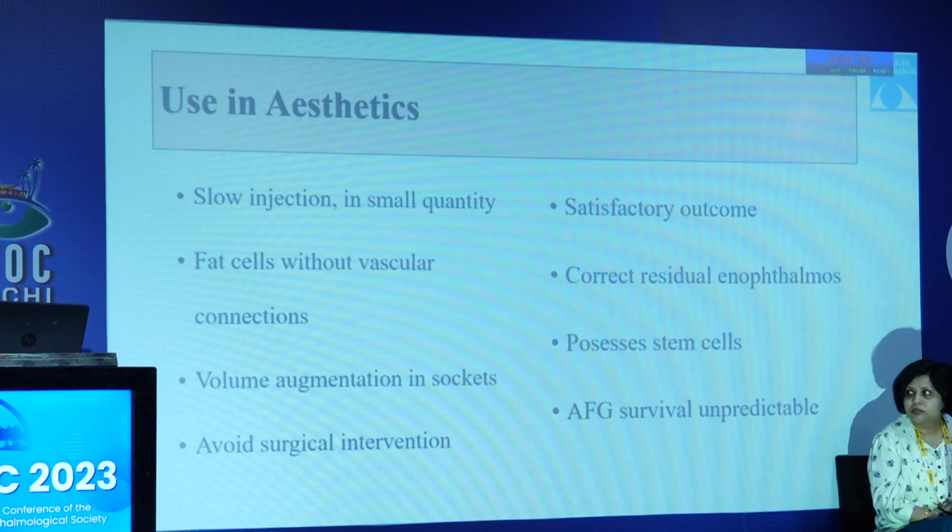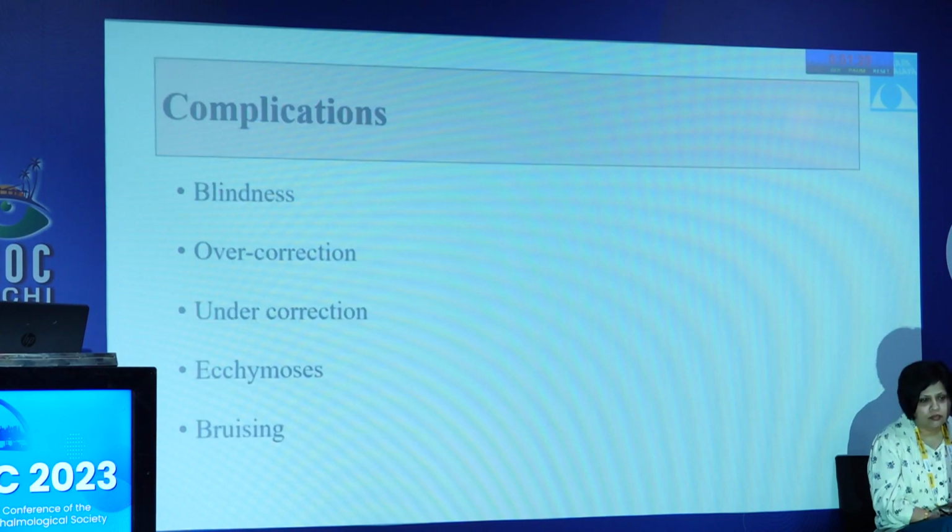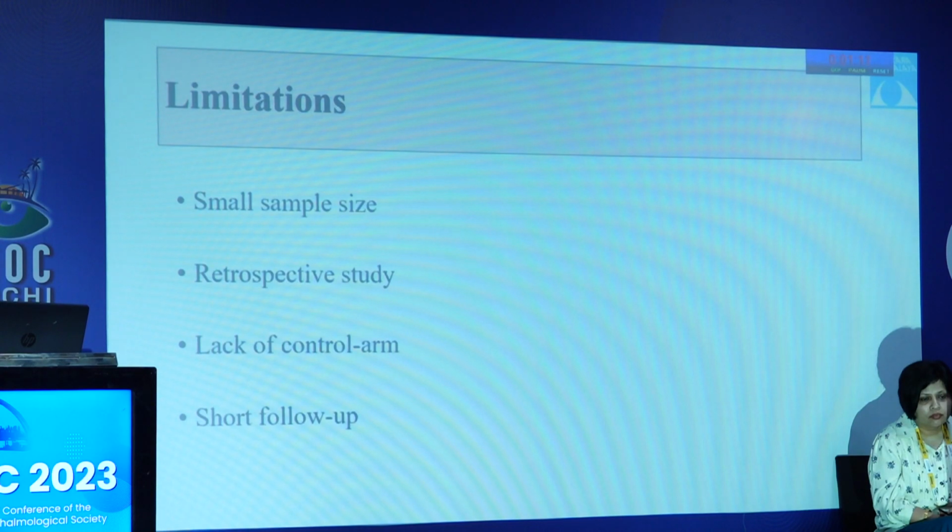However, that said, AFG survival is unpredictable. Blindness is the most severe complication that can occur. It occurs due to intra-arterial injection of autologous fat. These are the limitations of our study. We could have taken a control arm with centrifugation, but we couldn't achieve that.